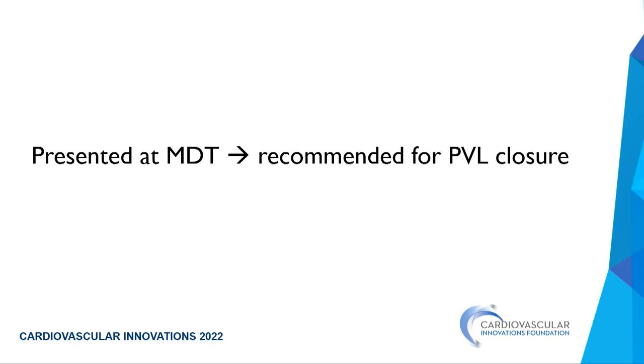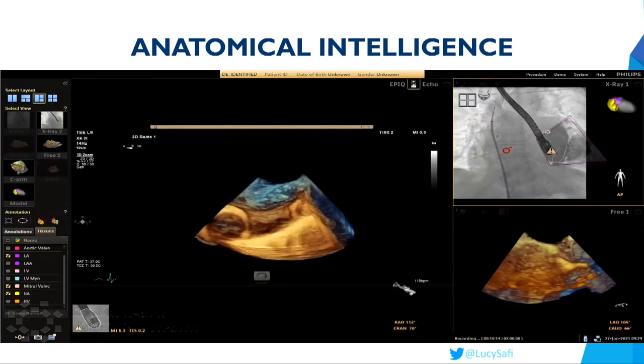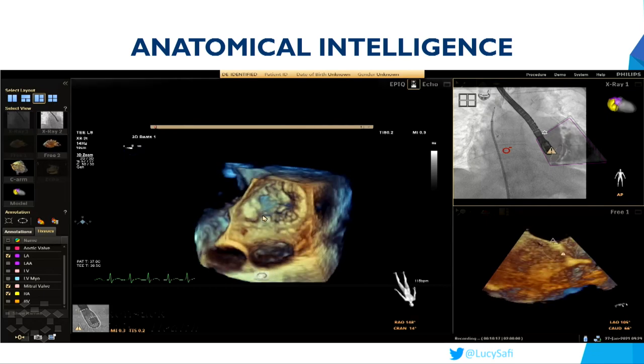So she was presented at our MDT, and they did not want to do a third reduced sternotomy on this patient. It was recommended that she have paravalvular leak closure. So we brought her into the lab. And at our institution, we do have echo fusion, which we use for these cases, and it's actually incredibly helpful.